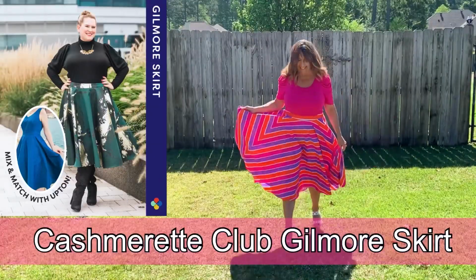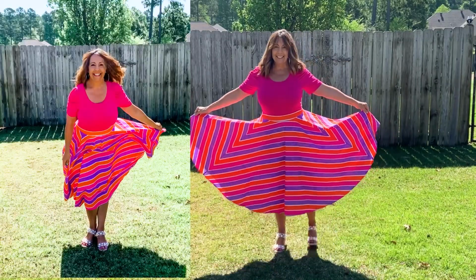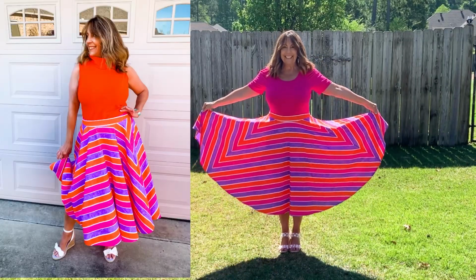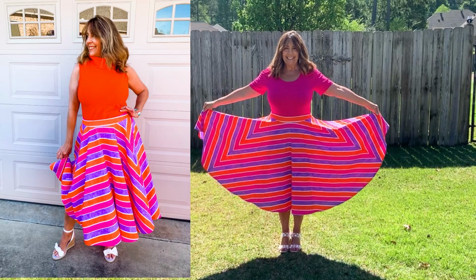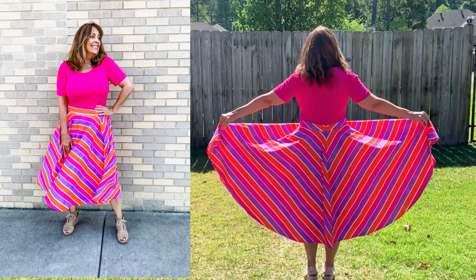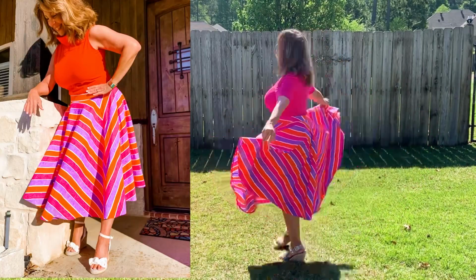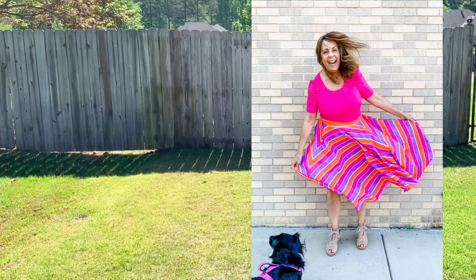A Cashmerette club pattern, the Gilmer Skirt. This is a full circle skirt with 3 panels. There's a back invisible zipper and a contoured waistband. I used this beautiful, bold, striped linen fabric from Metro Textiles. And because there's only 3 pieces, matching stripes was actually fairly easy.